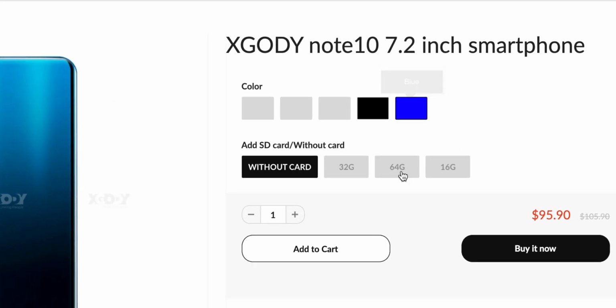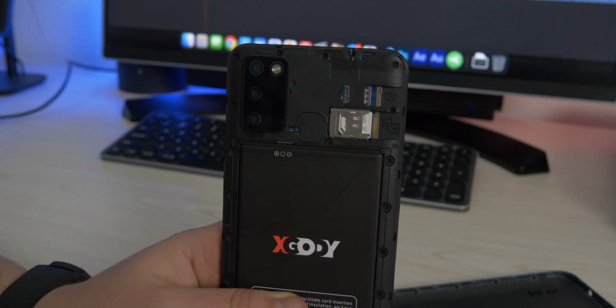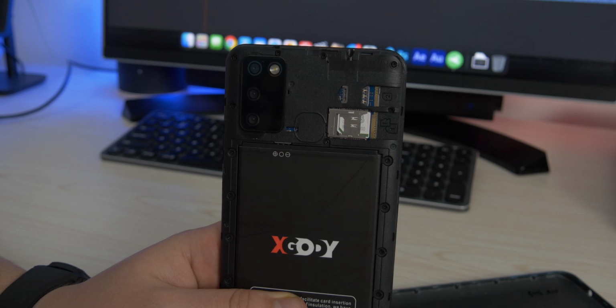In terms of your storage options, it's extremely low. It's 16, 32, or 64 gigabytes. And you can also go ahead and get expandable storage with a SIM card slot, or you can go ahead and opt for that dual SIM version. But I personally would like the micro SD card slot so I can expand, and the expandability is up to 64 gigabytes. So it's not too bad.